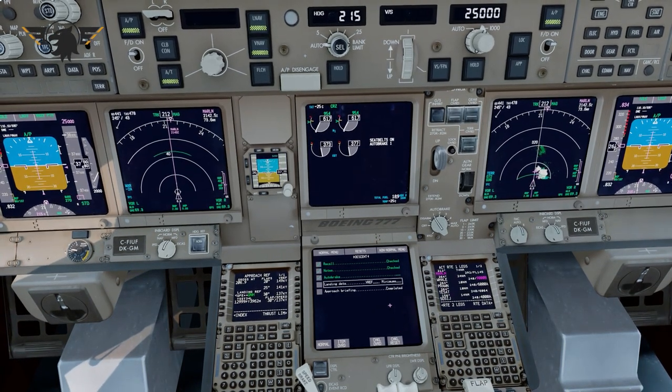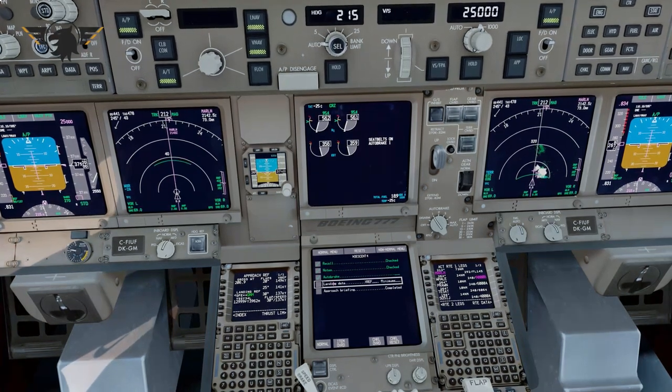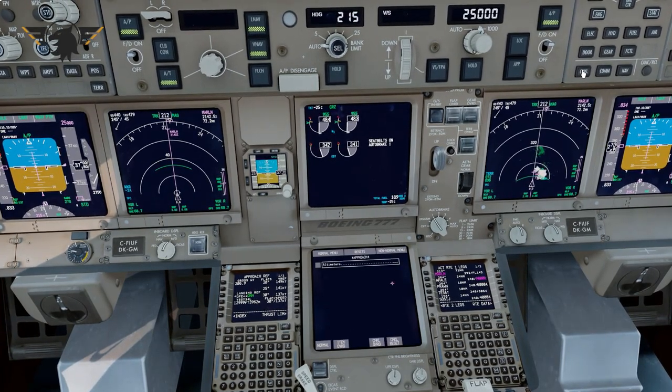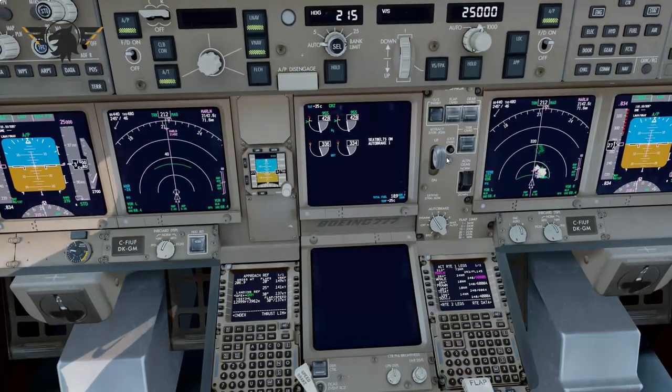And we'll just put that on the left-hand side. So 137 is the approach speed. So we'll come in at 142, and minimums 270 feet, approach briefing completed, landing on 34 left. So the next is just the approach checklist when we pass transition.